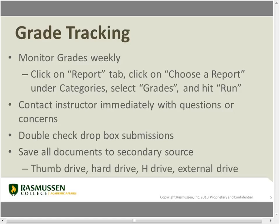everything has been submitted. And also, just as a security method for yourself, save all documents to a secondary source like a thumb drive or a secondary hard drive or an external drive, just in case something happens to your computer. You want to have that as a backup to prove that you have the work done, or maybe it was something you hadn't submitted yet. So always have a backup. Even if you use Google Documents or anything, you can save it to the cloud through Google. That's always a good option.